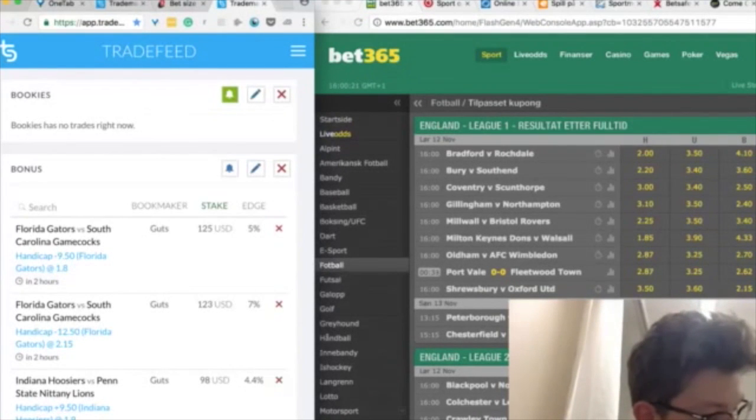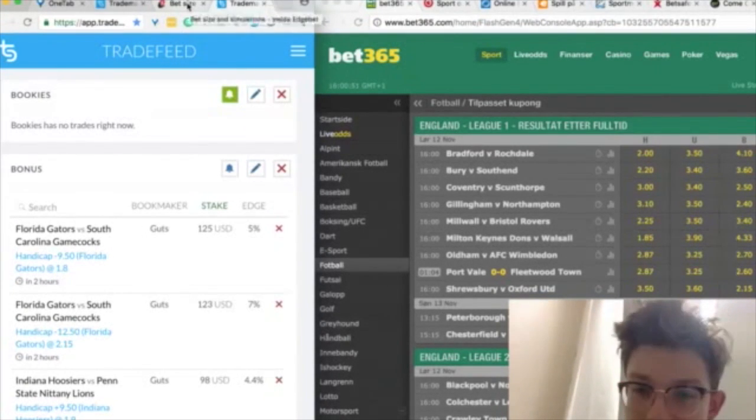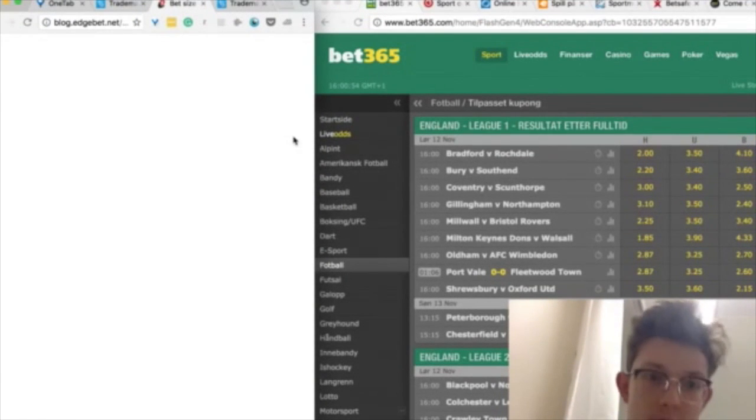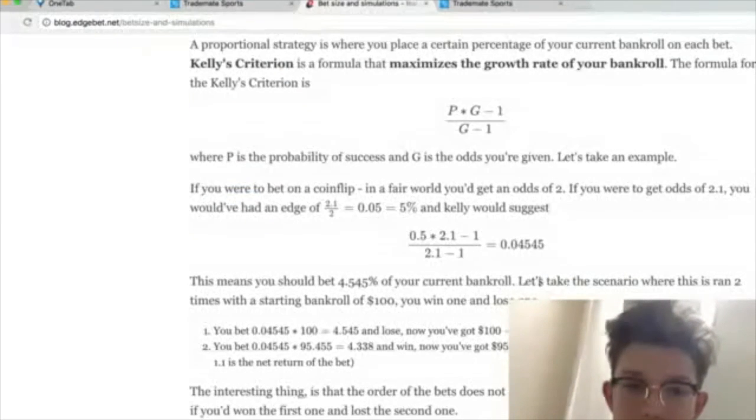Okay, I'm just gonna have a look at my notes to see whether there's something I haven't touched upon that I was planning to touch upon today. I'm gonna finish it off pretty soon, just because there don't seem to be that many bets to catch today. But first, I wanted to show you guys this article that I was talking about earlier, which Martin wrote about bet sizing.